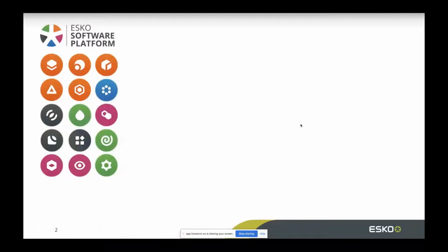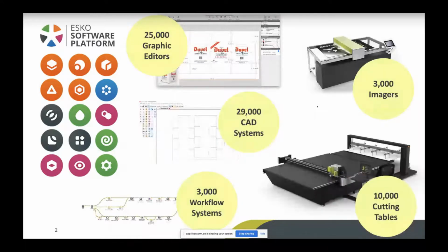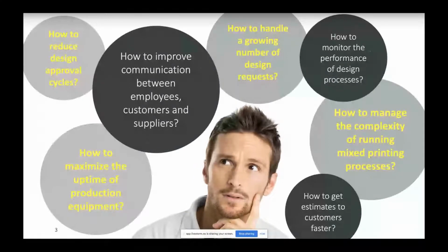As most of you probably know, Esko develops and manufactures some of the printing industry's most successful software and hardware solutions. With all this experience and all this knowledge that we've gained from all these devices and all this software that we've put out there, we've spent a lot of time talking with customers, finding out what kind of issues they're dealing with. And in the last few years, we've noticed that a lot of our customers in the corrugated world in particular are dealing with a lot of changes in the dynamics of packaging design and management.